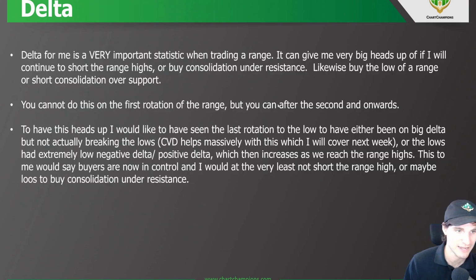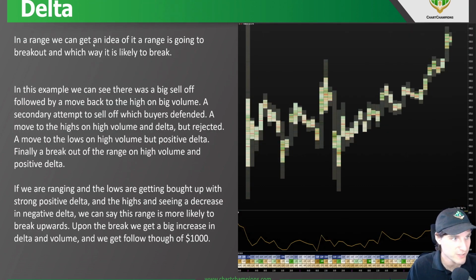So here's an example again on Bitcoin. In a range, we can get an idea of whether the range is going to break out and which way it is likely to break. When you're range bound, you can get these heads up. This is why many times you'll have seen, when we're at resistance of a range, I'll say I'm buying this consolidation under resistance, for me it's bullish. Or I will simply say I'm trading the range and I'm going to short the range highs again. This is how I determine what I'm going to do.